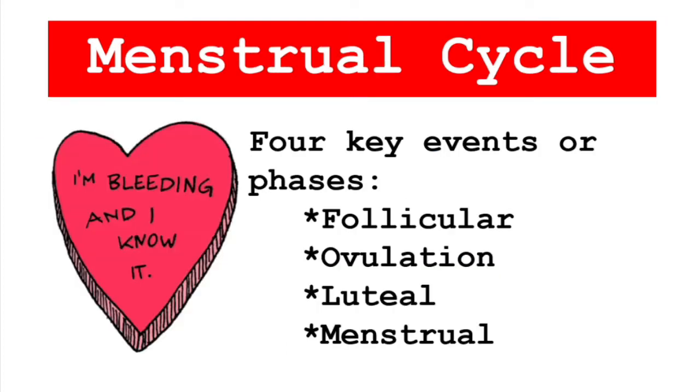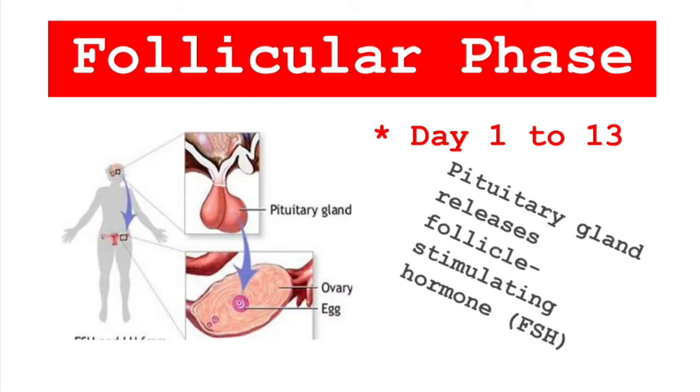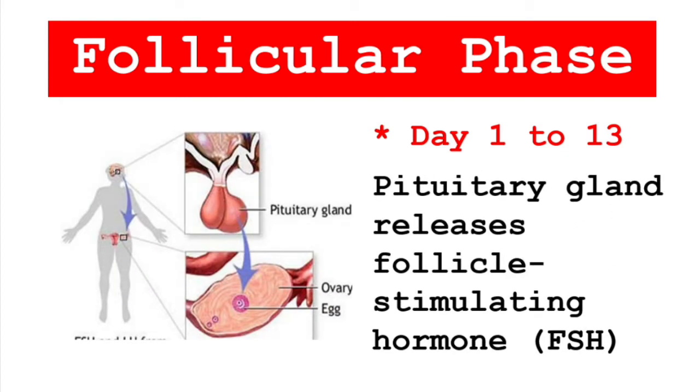There are 4 key events that comprise a typical menstrual cycle. The 4 key events or phases are follicular, ovulation, luteal, and menstrual. The follicular phase starts on the first day of menstruation and ends with ovulation. The pituitary gland in the brain releases follicle-stimulating hormone or FSH.